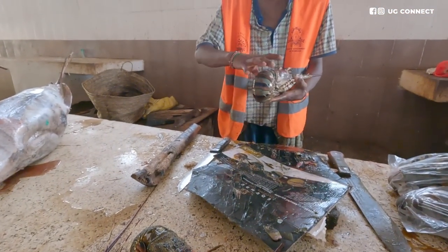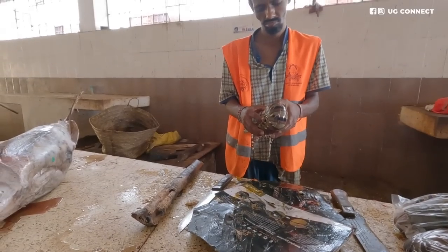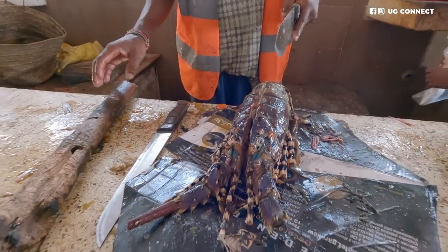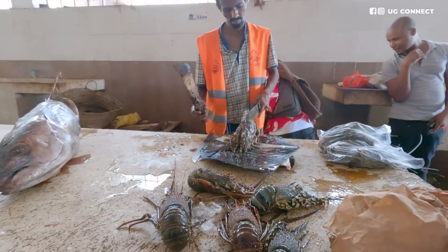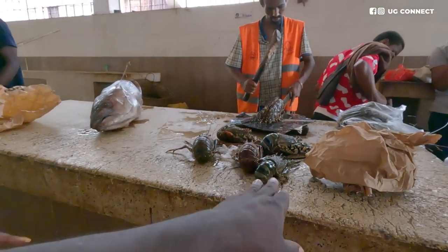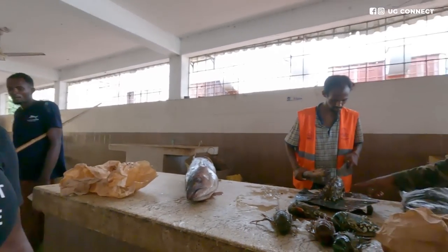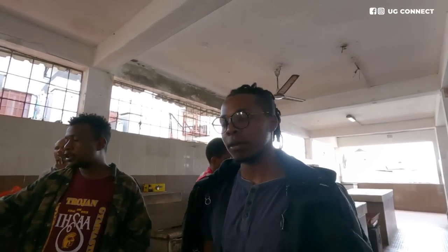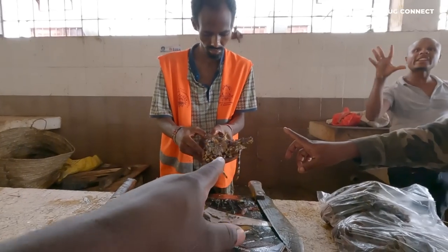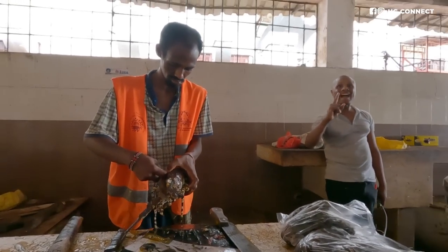So that's how they are dissecting and cleaning it. A kilo goes for 5,000, about $50, guys. Seafood is very expensive. White meat is very expensive. One kilo, only this one is 5K. When it is alive, 7K.